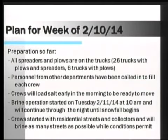I mentioned already that the brine operation started this morning. We plan to continue that through the night and into tomorrow morning until the snow begins to fall, just so we can try to cover as many streets as possible. We'll stop that once the snow begins, so we'll try to cover as many of those streets as we can. Inevitably, though, I can tell you that it will be unlikely we'll get through all of the residential streets.